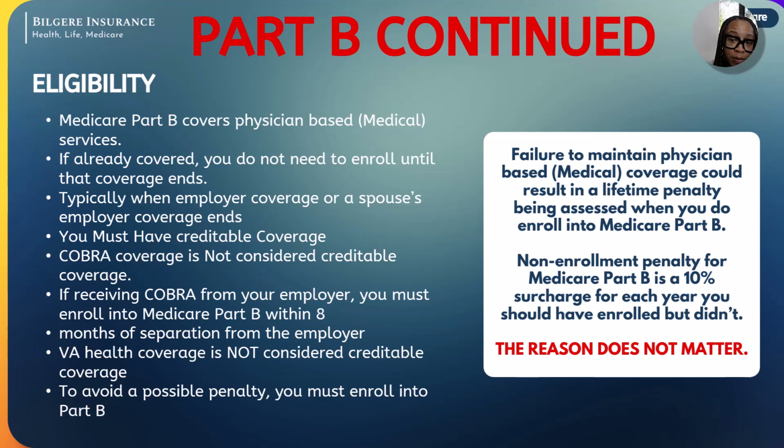Non-enrollment penalty for Medicare Part B is a 10% surcharge for each year you should have enrolled but didn't. A lot of things happen, but the reason does not matter. If you are placed a penalty, it stays with you for a lifetime. Credible coverage is typically through an employer or a spouse's employer. COBRA coverage does not count as credible coverage.